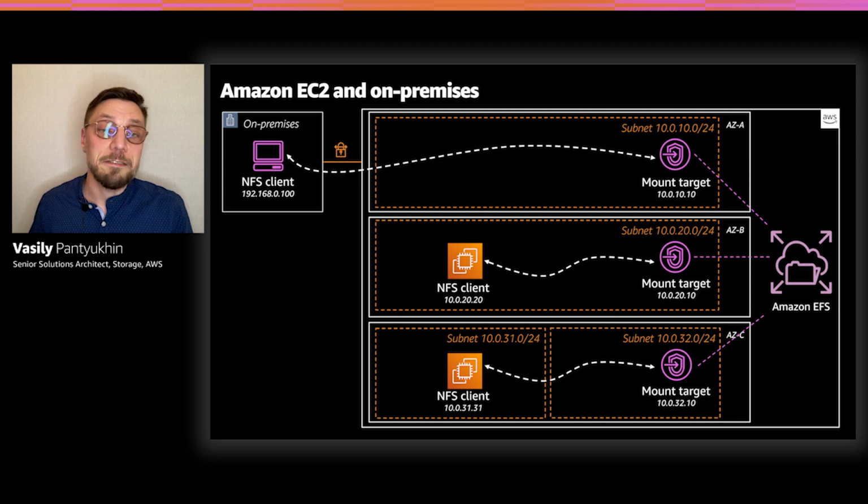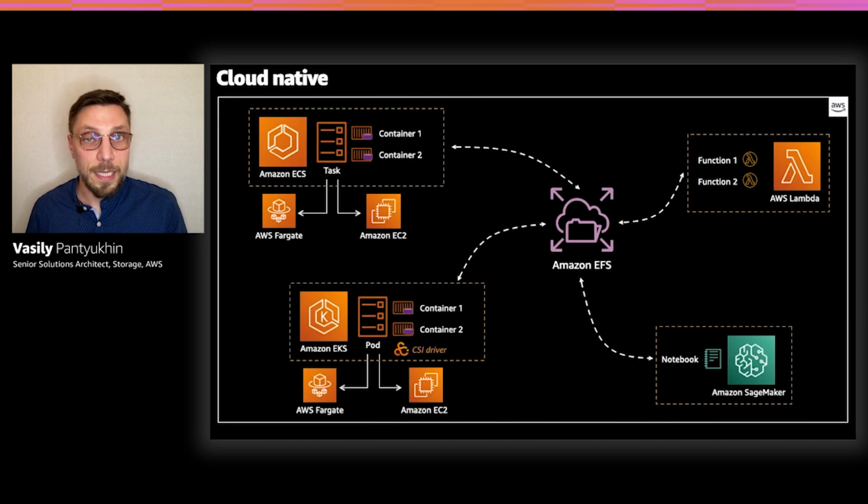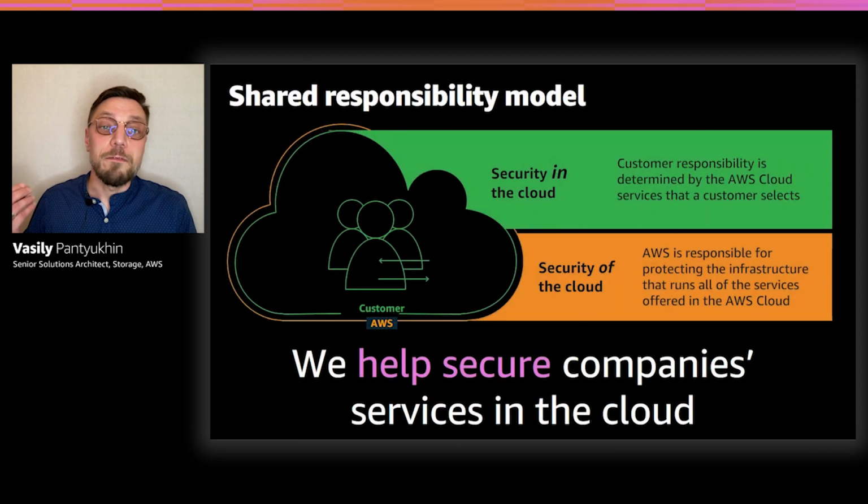And of course, EFS is a cloud-native solution. That is why it is used as a permanent storage for services like ECS, Elastic Container Services, both in Fargate and based on EC2 machines, EKS, Kubernetes in the cloud, of course, Amazon AWS Lambda, and machine learning services like SageMaker.